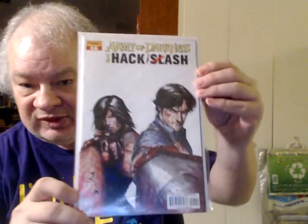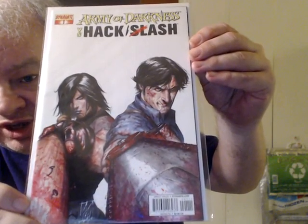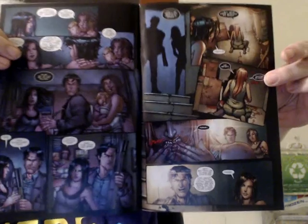Okay, from one of my favorite publishers, Dynamite. This is Army of Darkness versus Hack Slash, #1. What's interesting about Dynamite is they're really heavy into the alternate cover thing. And some issues of some of their comics have as many as 12 alternate covers. And some of those alternate covers are limited to as few as 25 copies. So just be on the lookout and see what you got.